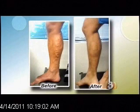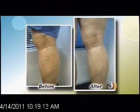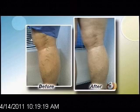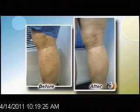We get guys as well as women. This is not just a women's thing. The guys need to come in and not be embarrassed. And this is before and afters. People come in with just horrible things, and in a few treatment sessions they leave, and they're astounded how fast and easy this is to take care of. And you say they feel better. Their legs feel better, and they're surprised at how the swelling goes away. There's a lot of benefits to having this taken care of.